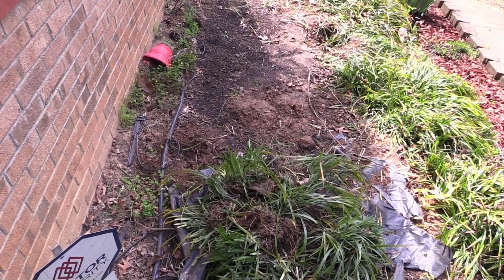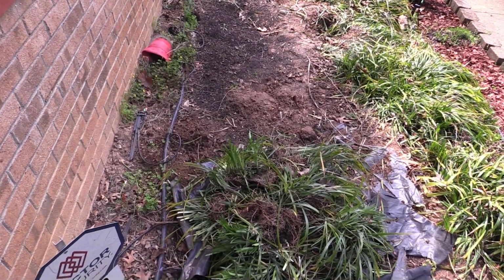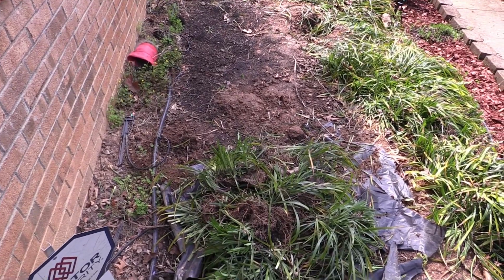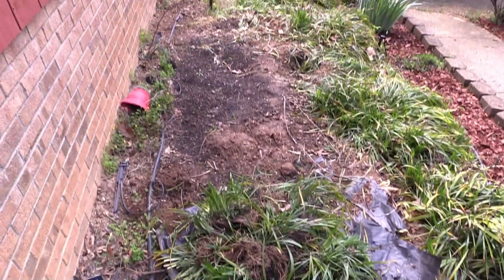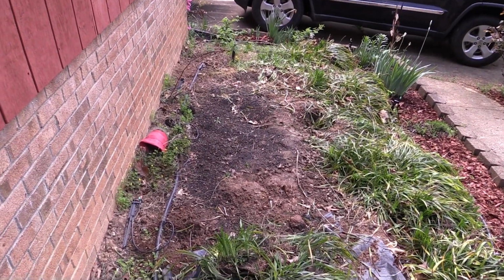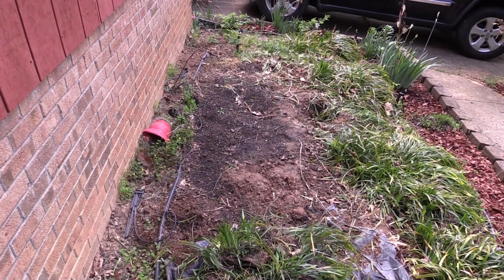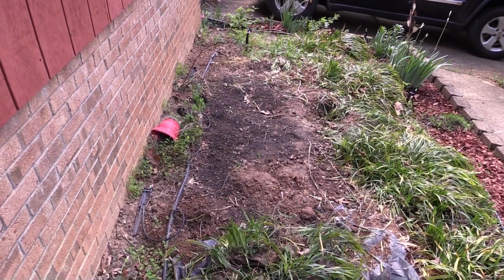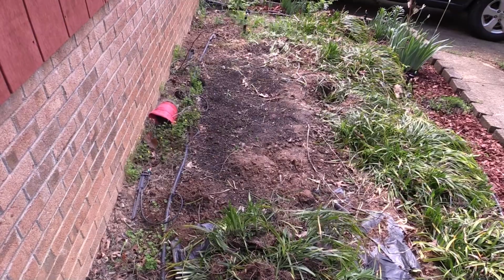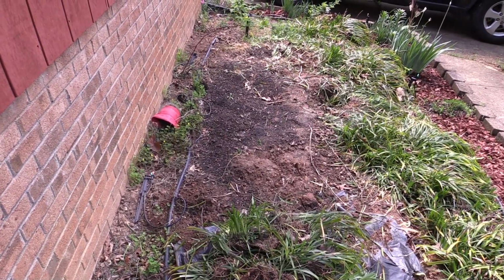But we'll still try to grow some tomato plants if they survive the next week or so up here, but just getting things ready up here. I know some people aren't even to the point of thinking about planting. You're just getting seeds started, or just trying to thaw out your land. But this is where we're at in zone 7B.